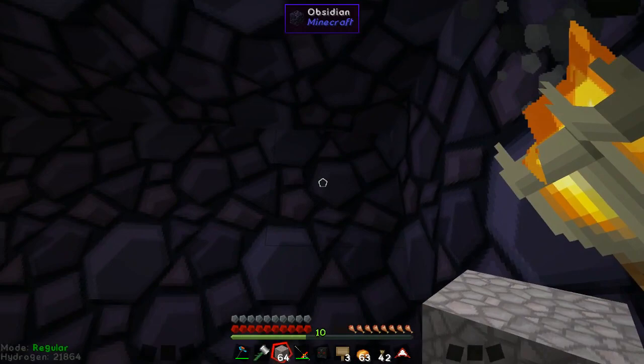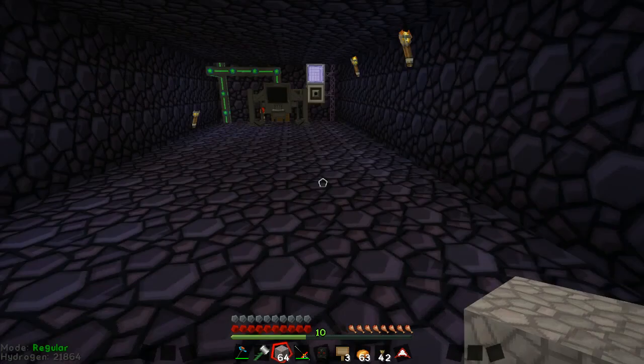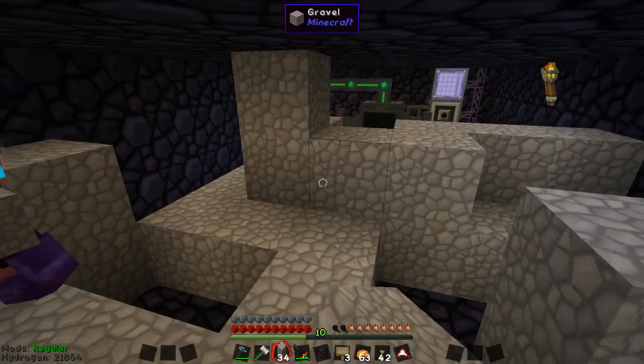Come down to the little thing. That's it. Look up. Jump up. There we go. Right, we're just going to fill up a bit of gravel in here for him. Just a bit. He wanted some, didn't he? He clearly wanted us to collect gravel for him. So we're just going to give him a bit of gravel. Can you get out again, Jimmy? Oh, sorry.